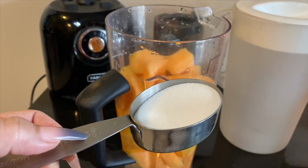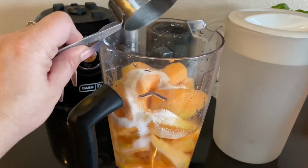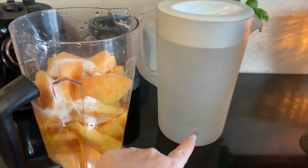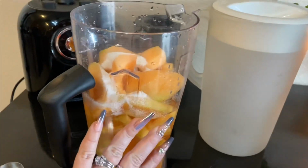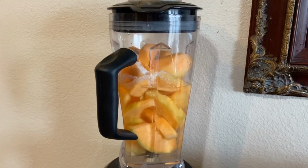If you could do with no sugar, that's actually more healthy. So I'm just gonna put in 1/3 of a cup. Then we're going to blend this and then put it in here and fill the remaining with water. Okay, it's going to get a little loud.